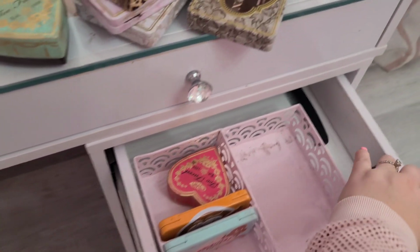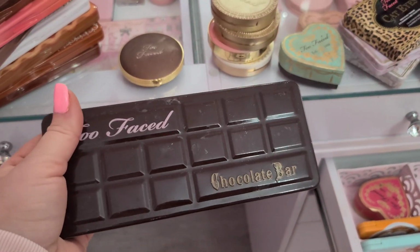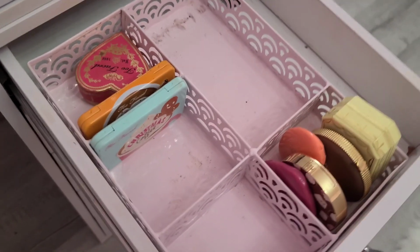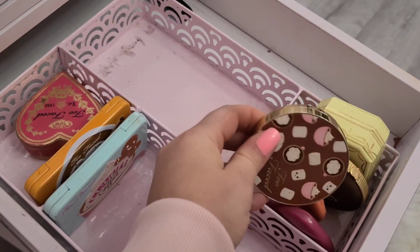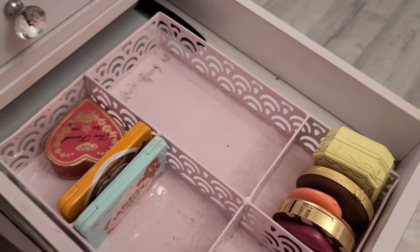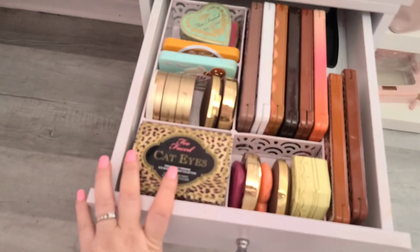Got the Cinnamon Swirl, and then the original Too Faced Chocolate Bar palette. Over here, I've just got some bronzers and some blushes and just like a random highlighter. That was my Too Faced drawer.